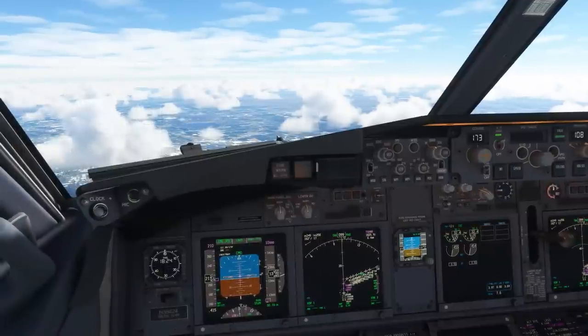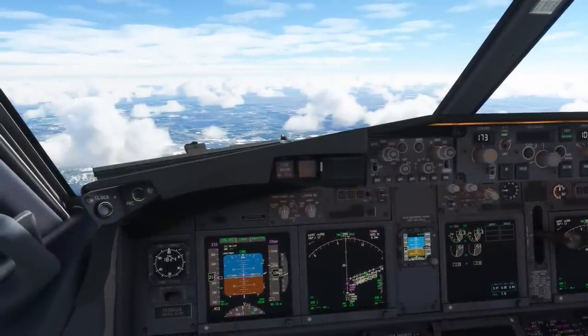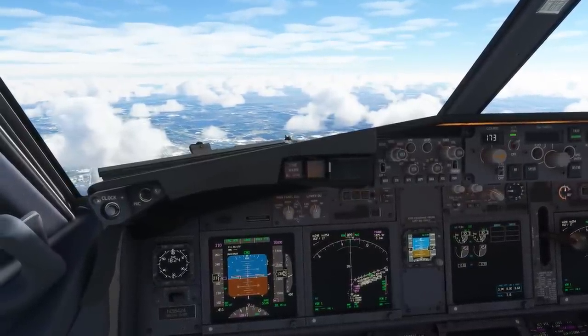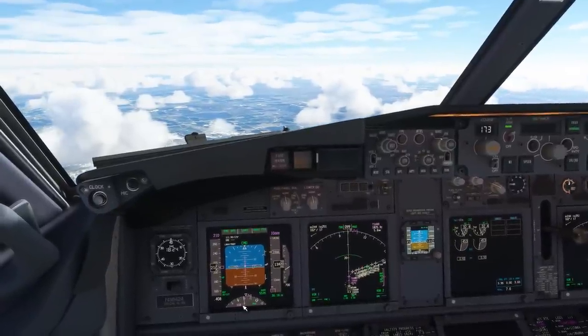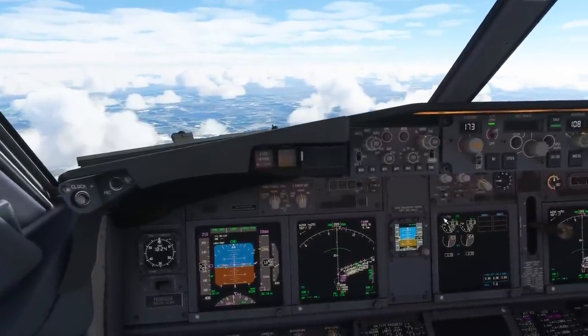So we'll set 12,000 feet for the missed approach altitude. Transition level, flight level 180, we've obviously already come through that, now coming down through 14,000 feet. And again, the speed continuing to reduce.